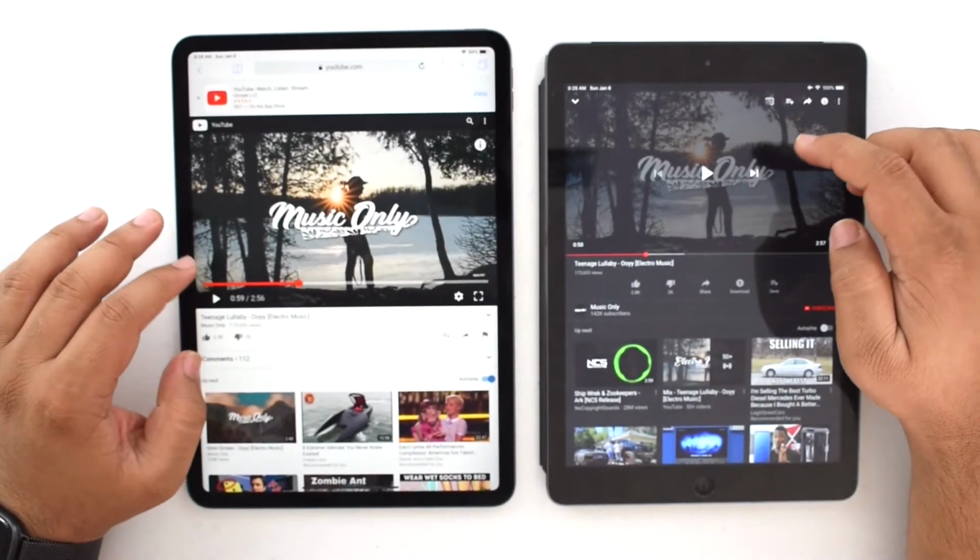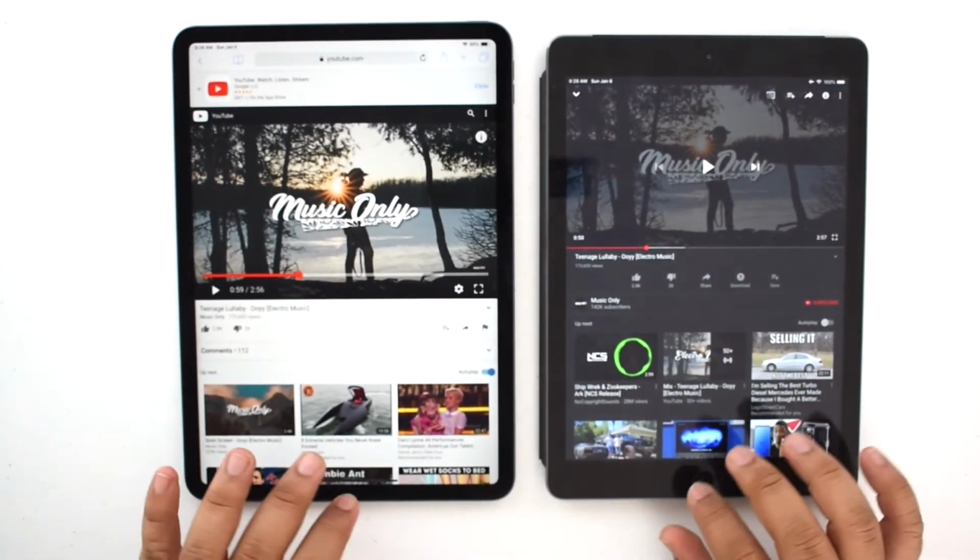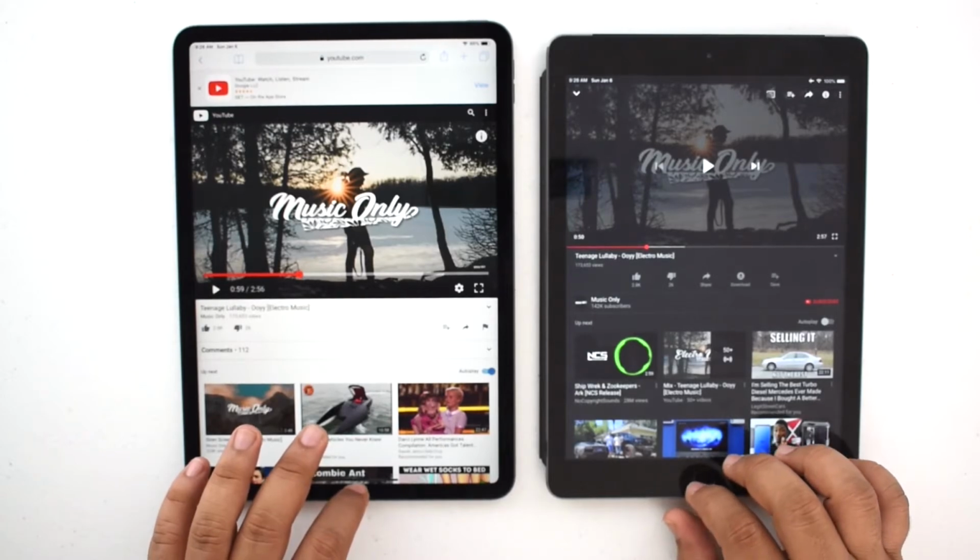Wow. So side by side, immediately you can just tell how different the music and the sound is on this. This is going to be an amazing experience.